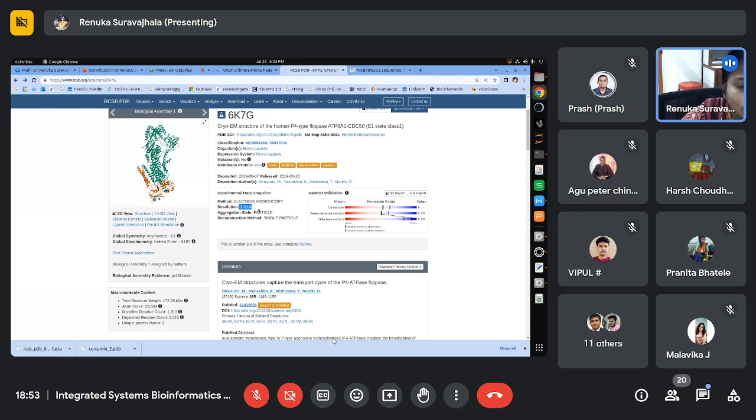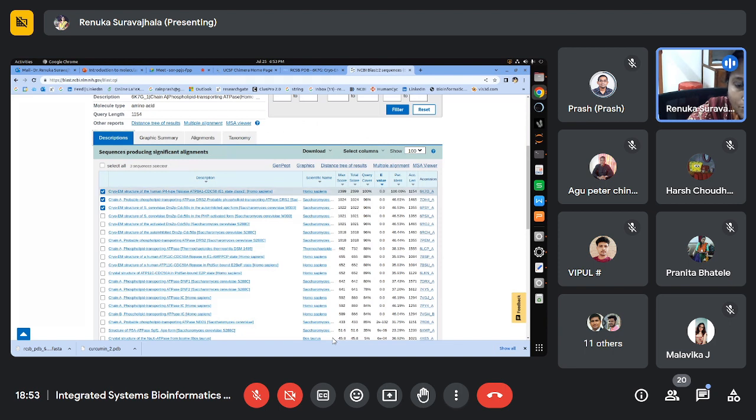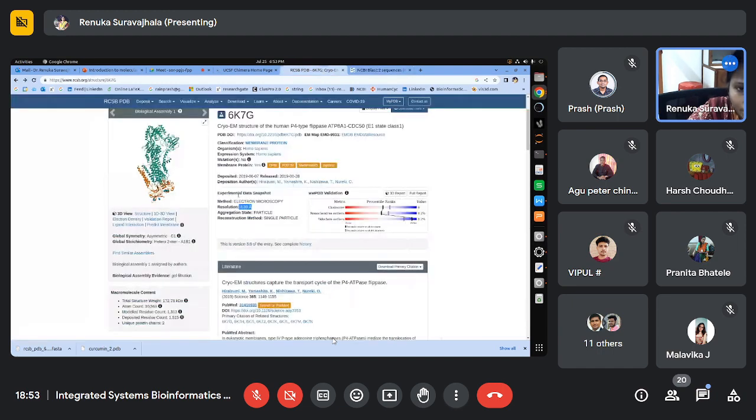It is 3.30. It's quite high actually. If I have to select, if there is any alternative, that is the reason. If you have 100% coverage, then the next option will be, if both the structures are having 100% coverage, then you have to go for the resolution and experimental data which has been available in the protein database. Then if the resolution of one is high and another one is low, try to prefer the structure which is having low resolution.